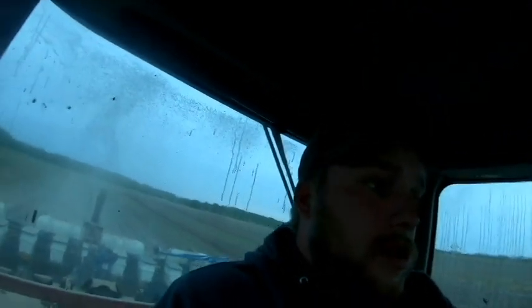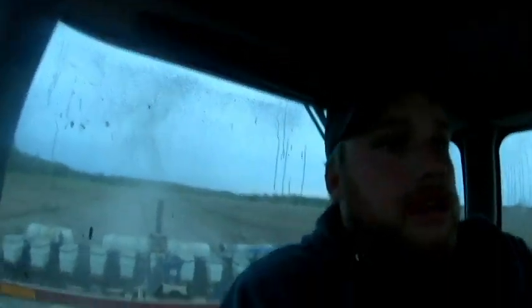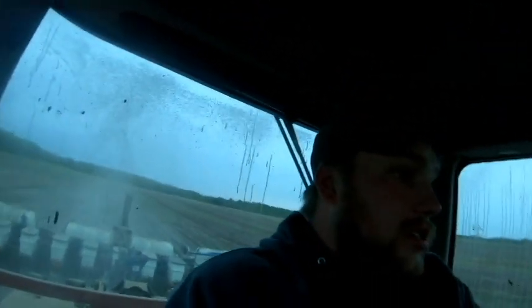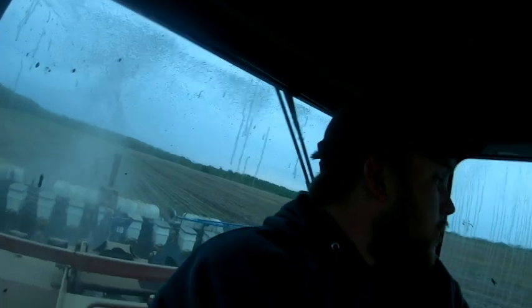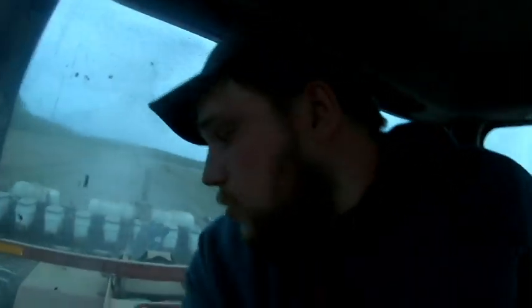I've got 25 acres left, and they're nice long runs, so it shouldn't take too long. I'm hoping to be maybe done by 11 tonight. The last two nights it's been close to 3 by the time I've gotten to bed, and been getting started pretty early, so it'd be nice to get home a little bit earlier.